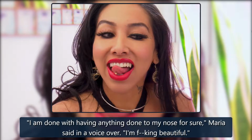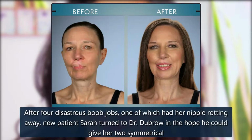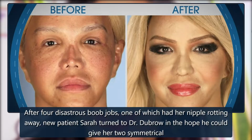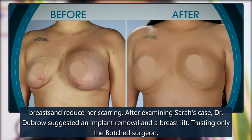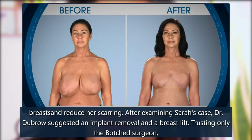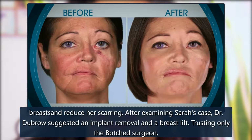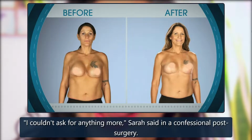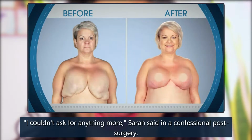One last boob job. After 4 disastrous boob jobs, one of which had her nipple rotting away, new patient Sarah turned to Dr. Dubrow in the hope he could give her 2 symmetrical breasts and reduce her scarring. After examining Sarah's case, Dr. Dubrow suggested an implant removal and a breast lift. Trusting only the botched surgeon, Sarah agreed to the surgery and had her breast implants removed. "I couldn't ask for anything more," Sarah said in a confessional post-surgery.